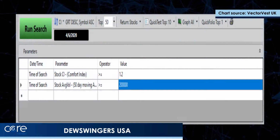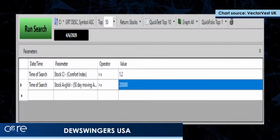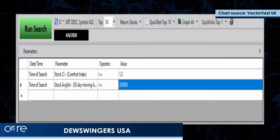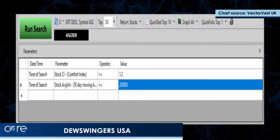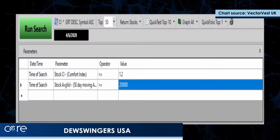I'm going to start with the USA, where the performance has been incredible. I put together a very simple uni search on VectorVest to find shares. This search finds shares with a comfort index above 1.2 with a reasonable volume. The 50-day moving average of volume is greater than 200,000 shares.